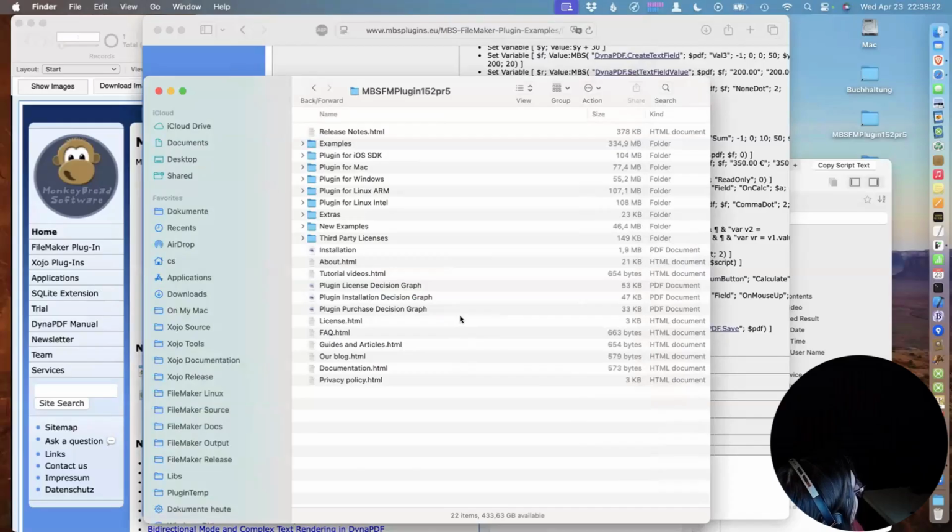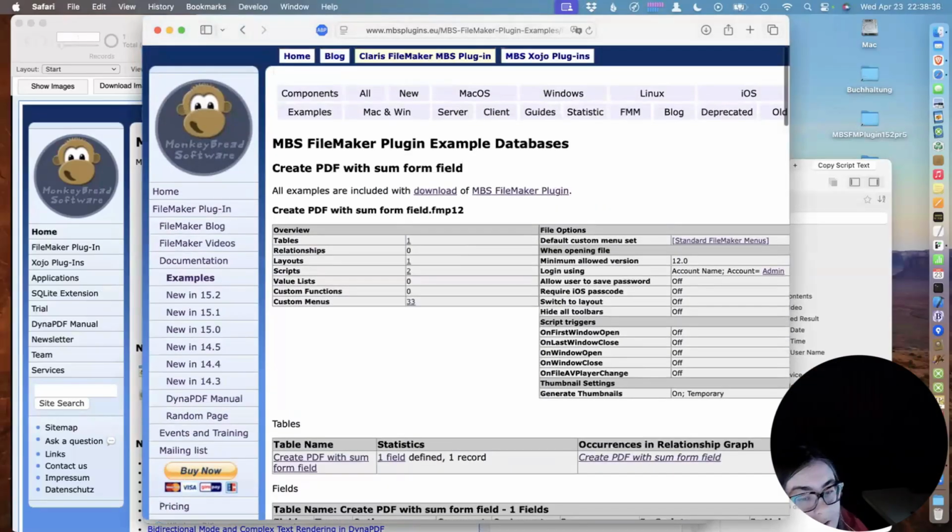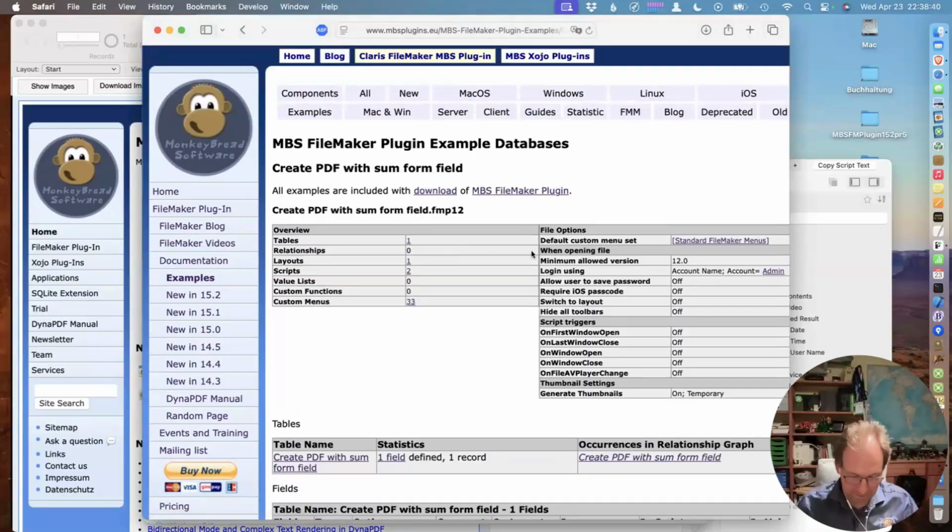We have another question, which is: I'm doing an iCal integration with the MBS plugin. Can I add attendees to the events from FileMaker? Yeah, well, I'm sorry, Apple doesn't have an API for that. Oh, really? Okay. Yeah, kind of a bummer.